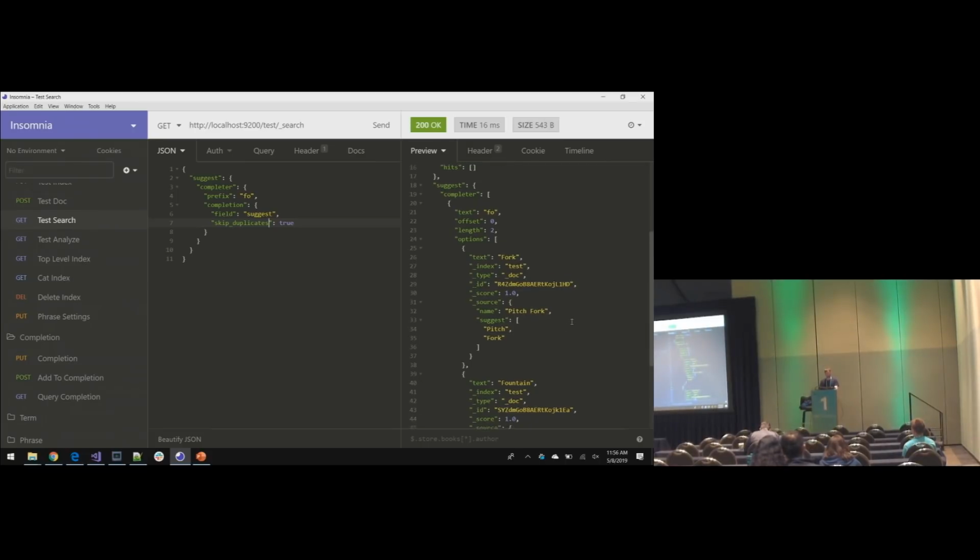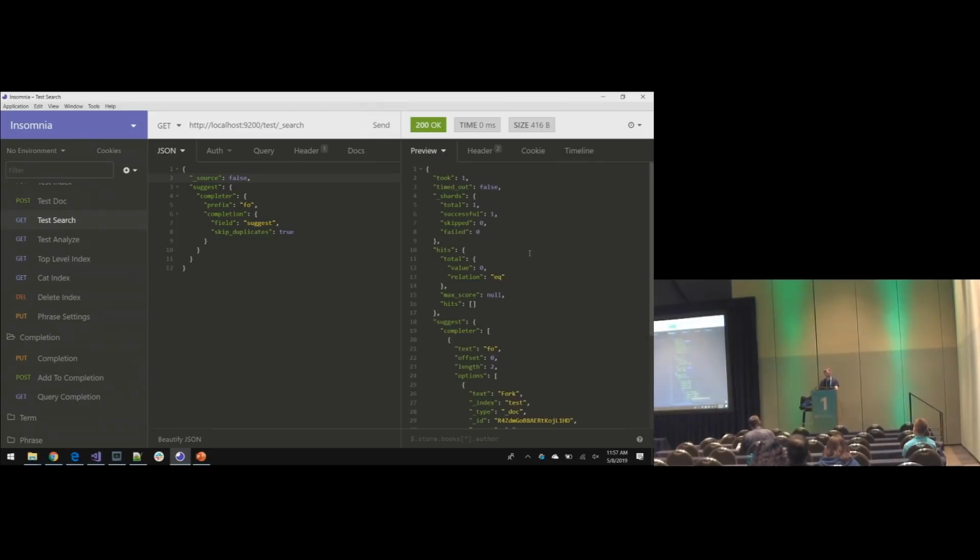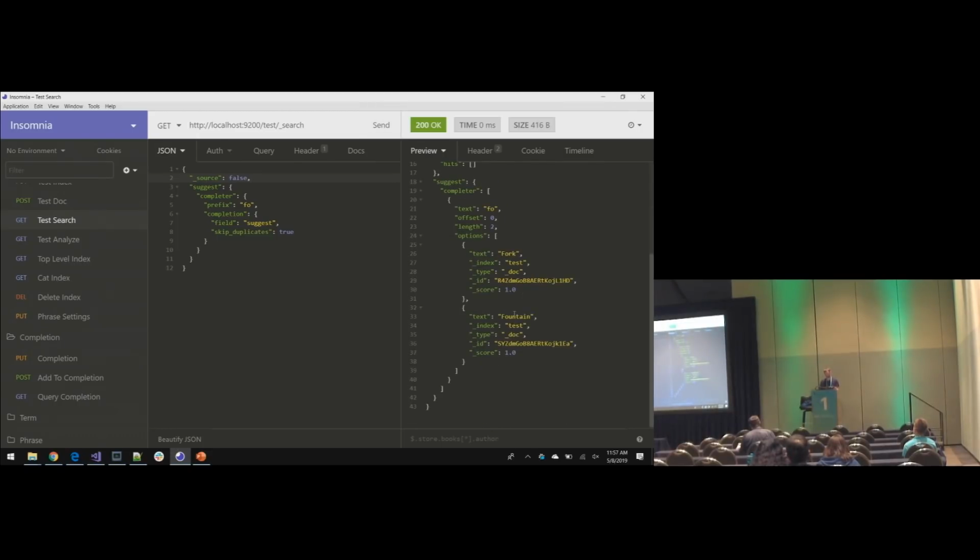One other thing you may have noticed if you're paying really close attention to these results is this underscore source field. This is returning the entire document, which in our case probably isn't a huge deal, but if you have a big data set, that could be a lot of data for what you're sending over the wire. So if you want to disable that, you can do this source false, and it streamlines your results a bit more, just being conscious of what we're sending over the wire.